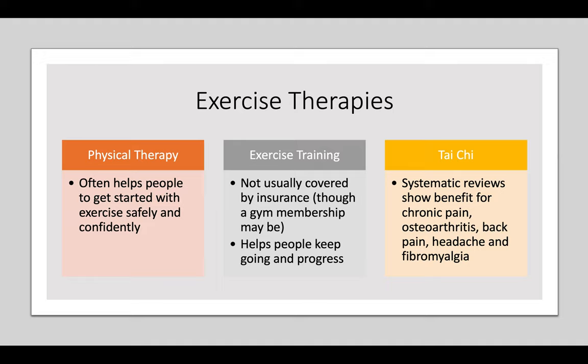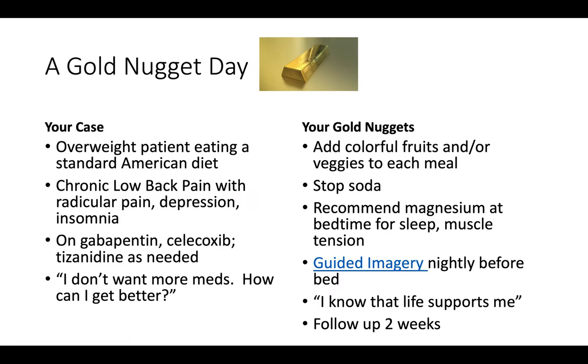I think the next step would be something like exercise training, which is not usually covered by insurance, although some insurance companies do cover a gym membership. And exercise training, working with an exercise physiologist or an exercise specialist, personal trainer, helps people get going and helps them to continue to progress towards their goals and in their function. Another exercise therapy that has been well researched is Tai Chi, and systematic reviews show benefit for chronic pain, osteoarthritis, back pain, headache, and fibromyalgia.